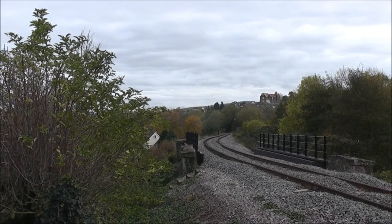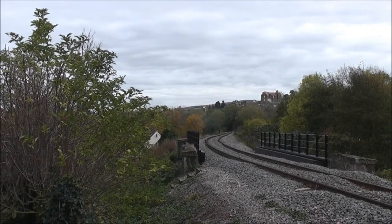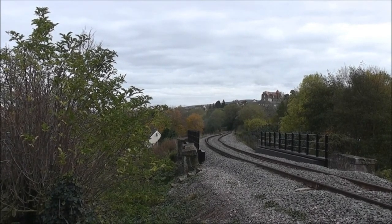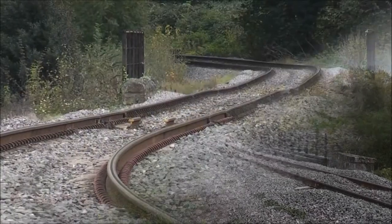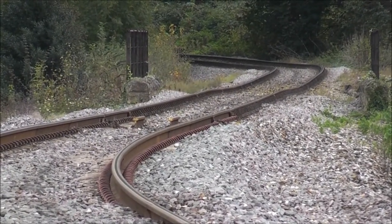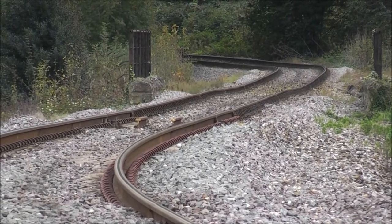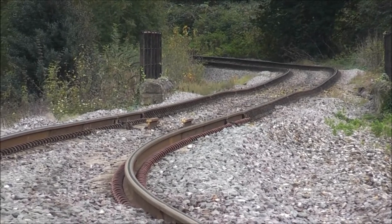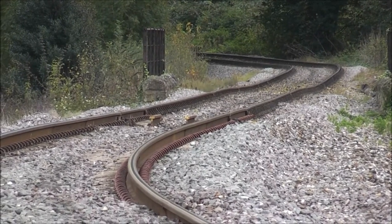Well, we shan't see it again, but I just thought it might be worth recording the sounds as it pulled out of Watchet station. I don't think they're birds after all. It's part of the mechanism of the railway.